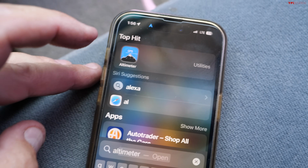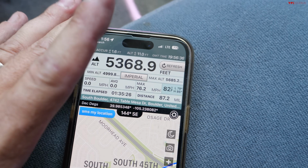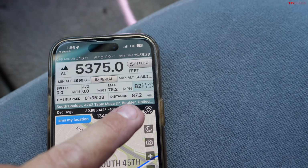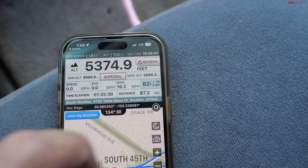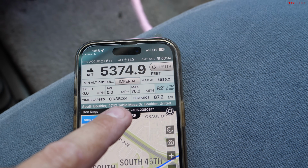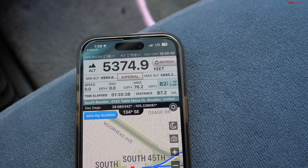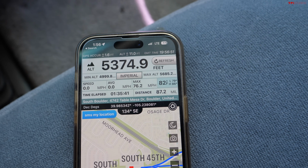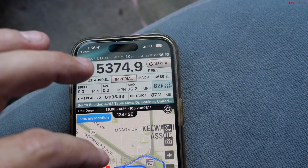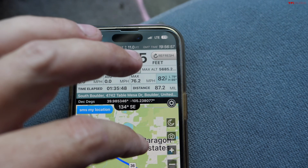Mr. Truck, I use this app, Altimeter. It's a slightly older version of it. And here's the final damage. We went 87.2 miles in about an hour and a half. We were just sitting here for a couple minutes. So about an hour and a half to go 87 miles. So our average speed was pretty good, actually. What was our average speed? It's close to 60 miles per hour.